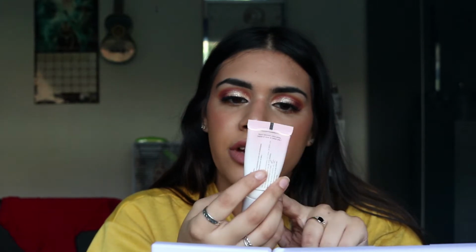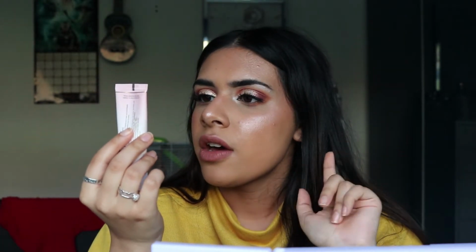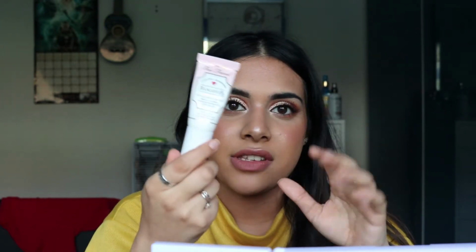So yeah, it's a silicone free primer and it's got coconut water and probiotic based ingredients and skin revivers in it, so as well as just being a primer and prolonging your makeup, it's also going to be a good treatment for your skin. So it's going to hydrate you and it's just going to make you feel very great. I feel like my face just has a huge drink when I put this on. It is a very nice primer. It's like a primer and moisturiser in one.